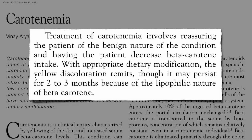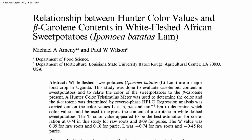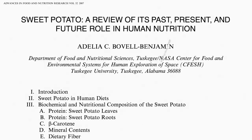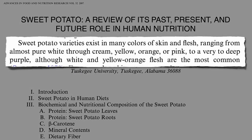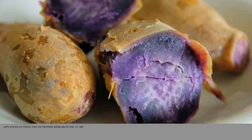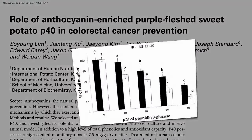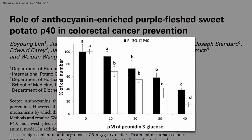But color is what we're looking for when picking out varieties at the supermarket. The intensity of the yellow or orange flesh color of the sweet potato is directly correlated to its nutritional content, so the more intense, the better. Though if you really want intensity, sweet potato varieties range not only from white to yellow and orange, but to pink and deep purple, the natural pigments of which may have special anti-cancer effects of their own.